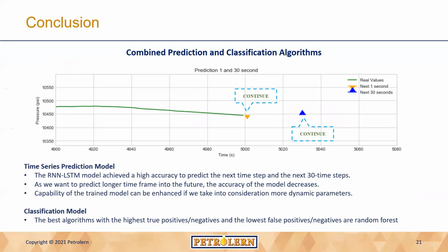We combine the optimized time series predictive model with the classification model. So the result shown here is an example of a fracking stage where the next second and the next 30 seconds are predicted. As you see, this is the 1 second prediction and the 30-second prediction. Both predictions show that we can continue fracking because there is no sign of screen out risk coming up.